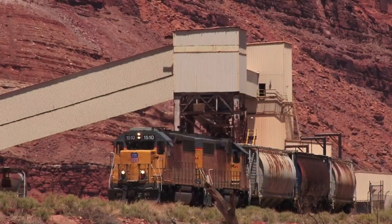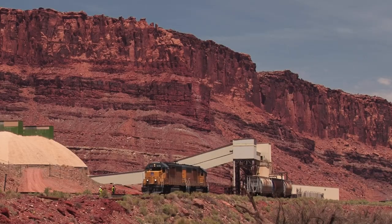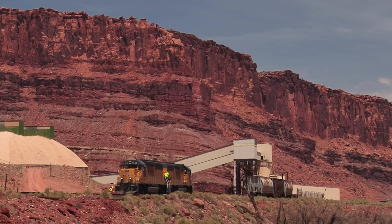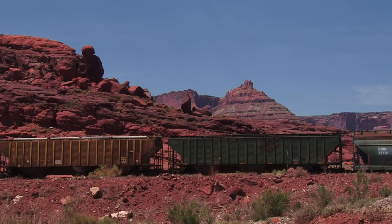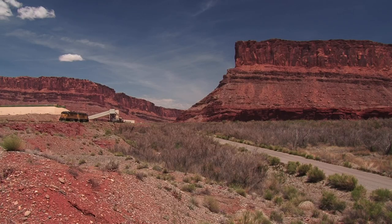Once a week, the UP brings empty cars to be set out and picks up loads to take back to Grand Junction. Several cars are spotted around the facility to be used as needed. In less than an hour, the local is ready to head back east.